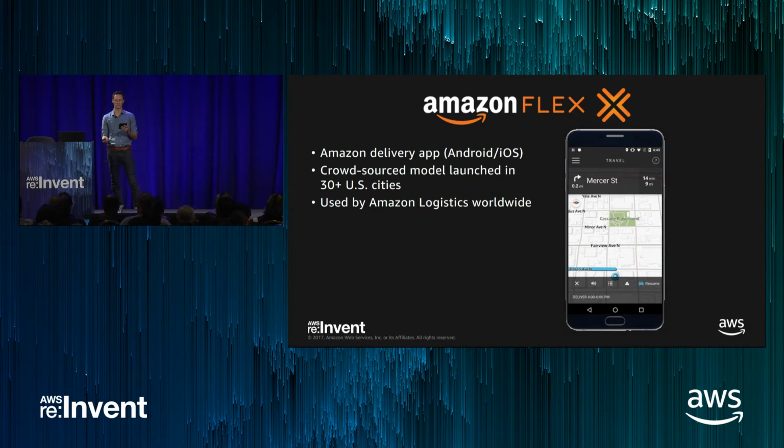Delivery partners sign up through the app, they onboard themselves, they go through a background check. When the background check clears, then they're ready to deliver. And then the app kind of walks them through all the Amazon delivery processes that they need to follow. It lets them set up their schedule, it suggests turn-by-turn navigation, and shows them their earnings that they have in the app.